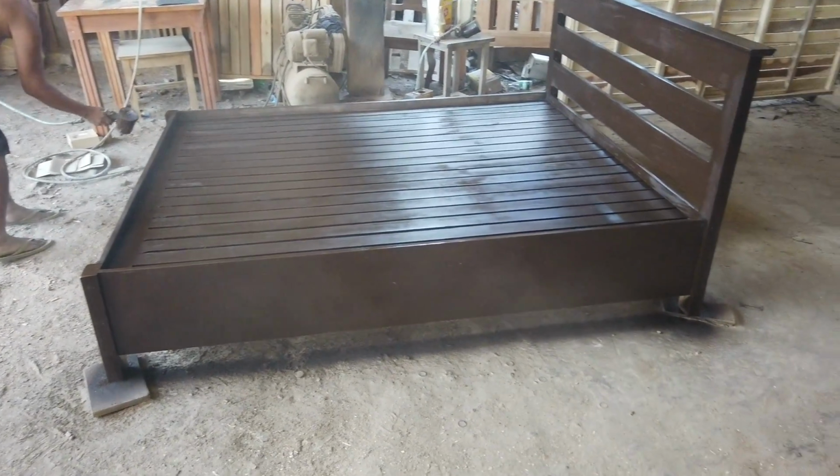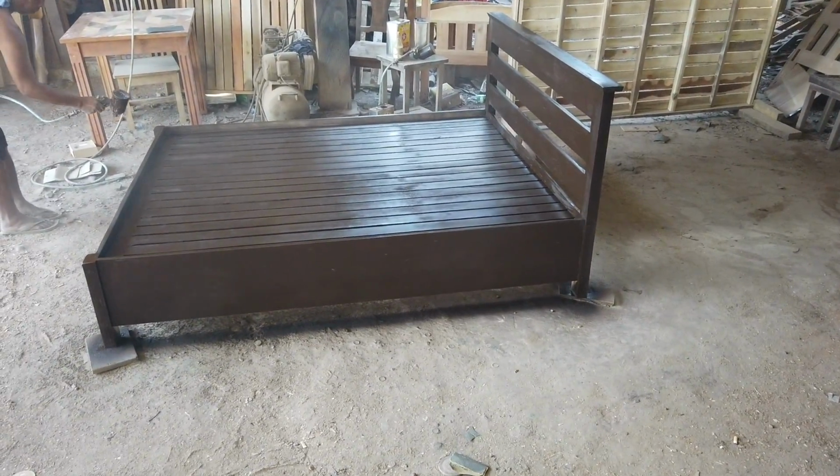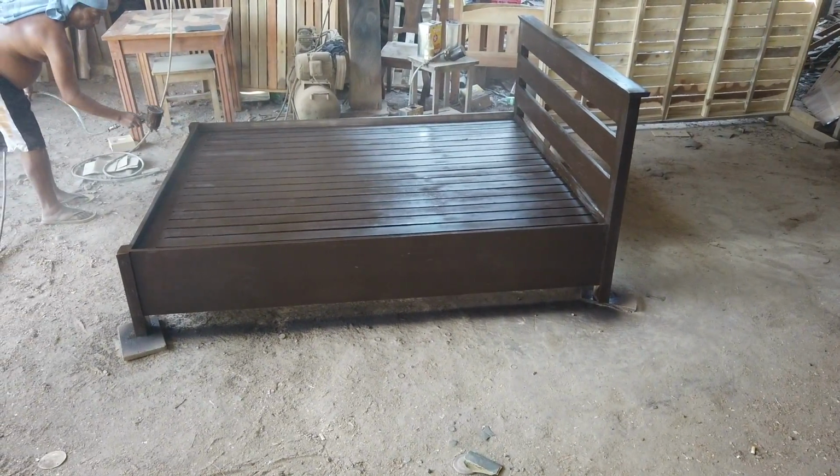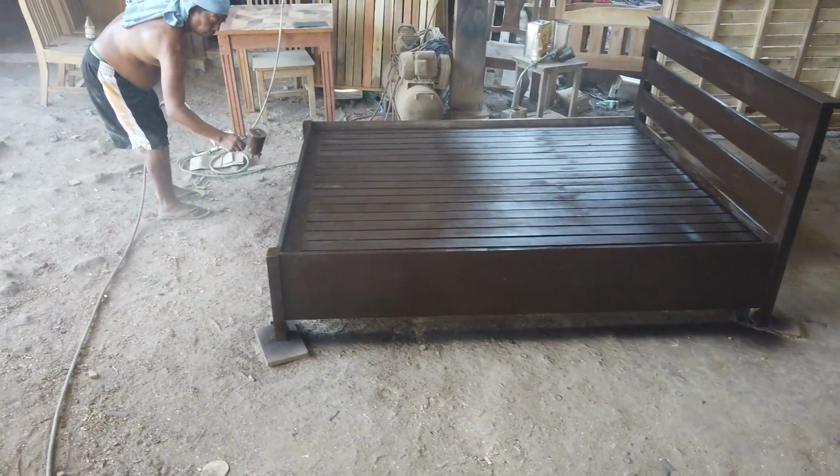Look at them working without all the cover on their face. I'm the one who's covering my face. Can smell all the lacquer and the sun. So this is amazing.